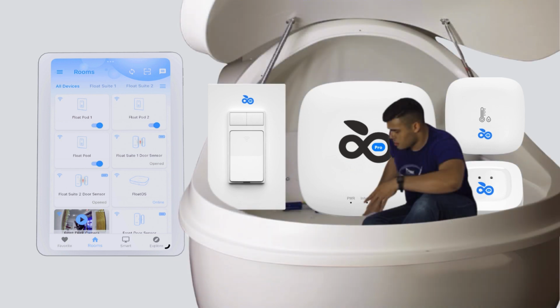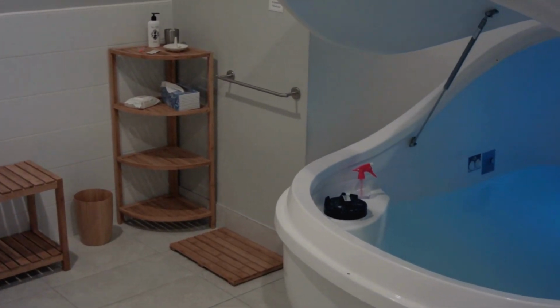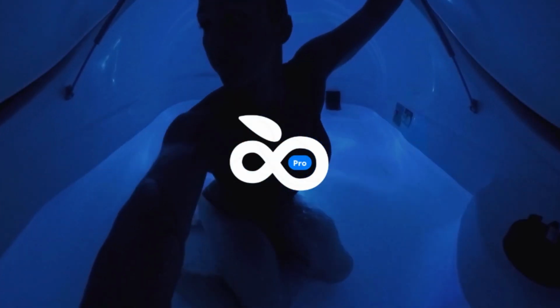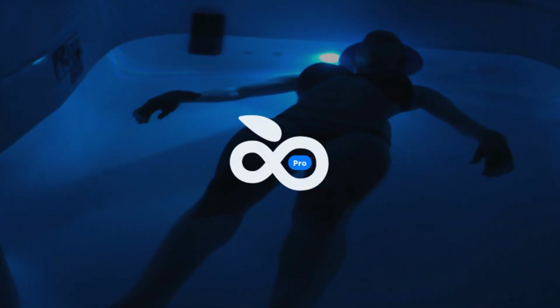We're excited for what's ahead, not just for FloatOS, but for the entire future of float therapy. With these powerful upgrades, we're confident you'll spend less time troubleshooting and more time doing what you love, creating life-changing experiences for your clients. The future of float therapy starts here.